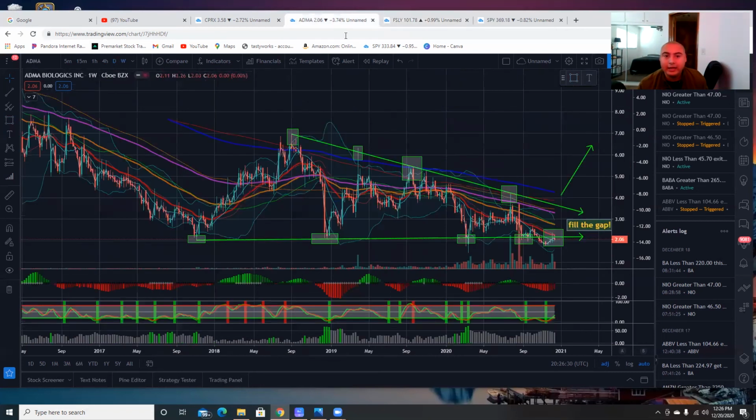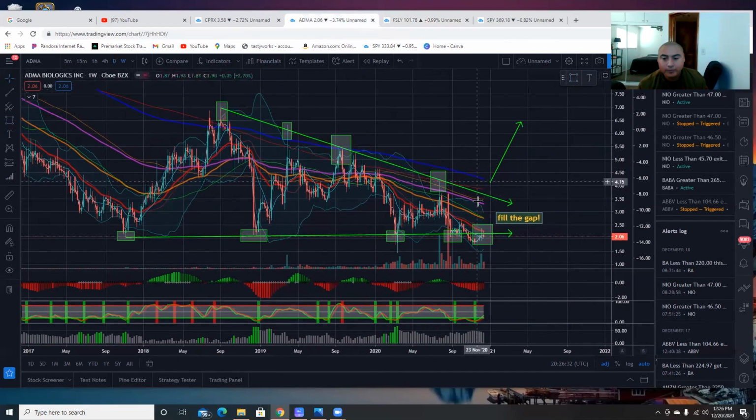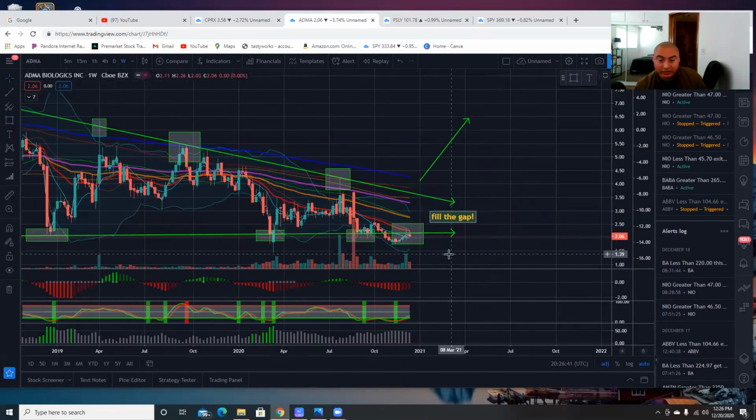We are also looking at ADMA. That was our first example. And in here, we're waiting for it to fill the gap. So if it goes above, right, its support point that we see here, well, it's kind of like its resistance point right now. Remember, when it's on the bottom, it's considered as resistance. Above it, it's considered as support.